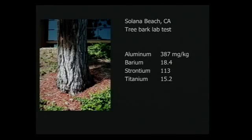Here you have a phenomenon that Deborah Whitman, who's here with us today, has done a lot of research on. We call it the tube sock effect on trees. You see white bark, and when we tested the bark of this tree, it showed these readings: aluminum 387. Now this is milligrams per kilogram because this is a mass analysis rather than a liquid context. So you have barium at 18.4, strontium 113, and titanium 15.2.